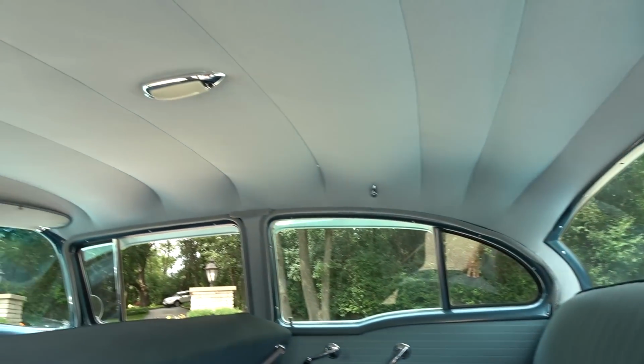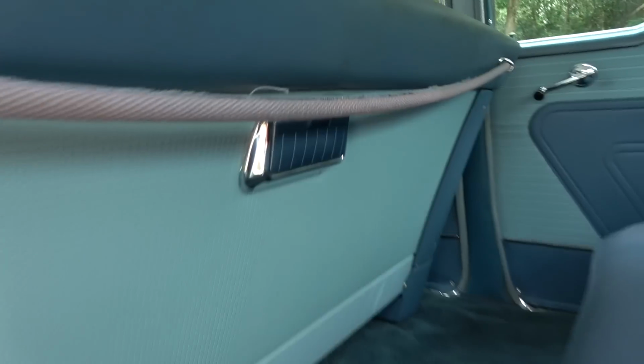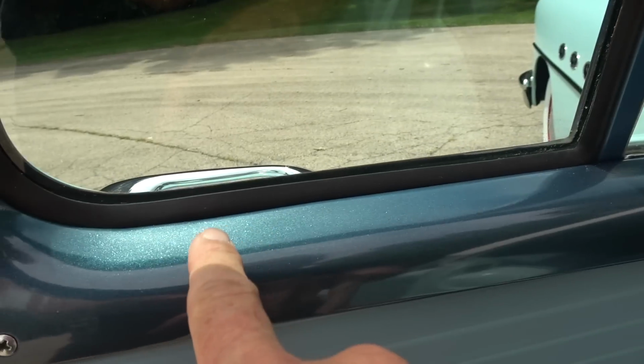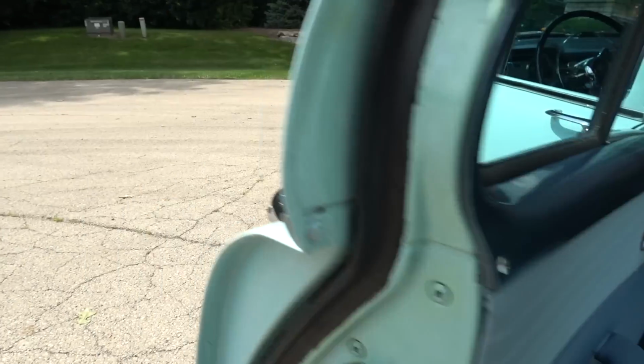Look at the headliner. Absolutely perfect. There's your ashtray in the back. I really like the color combo. Notice you have carpet here. If you notice, you can see a little metal flake. Do you see it in the paint there? The sun's hitting it just right.